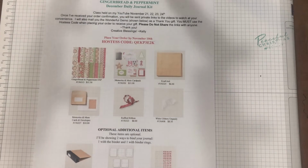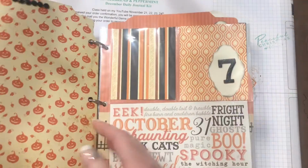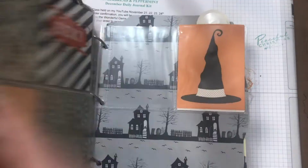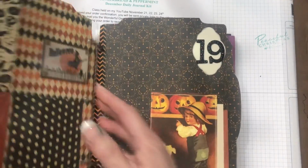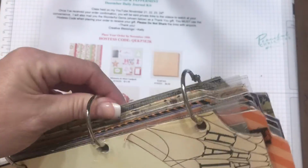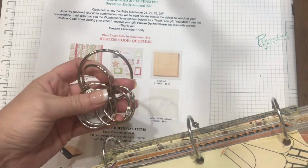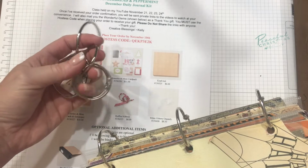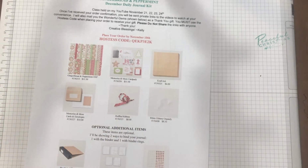Again, totally optional. The other option that you can do, and this is one of my October dailies that I did a few years ago, is I just punched the pages. I created base pages like this, and I used the binder rings, and you can get these at any office supply. You can get them at Walmart. I do not recommend the 1.5 inch. I recommend 2 inch or larger for these.